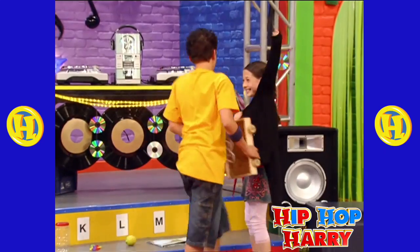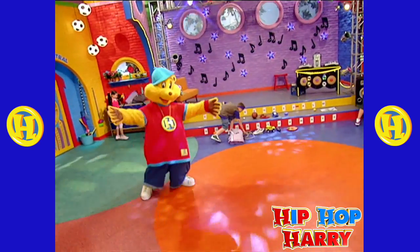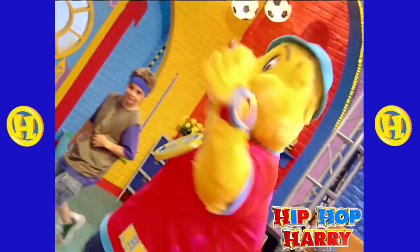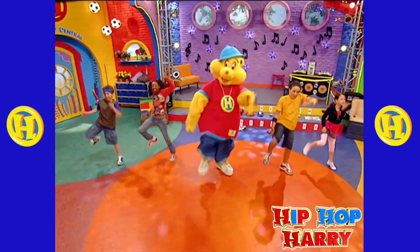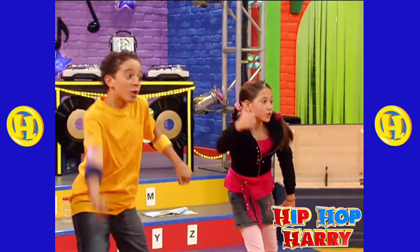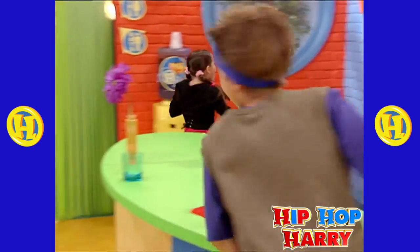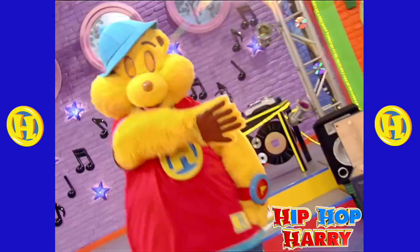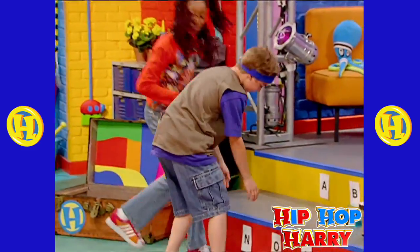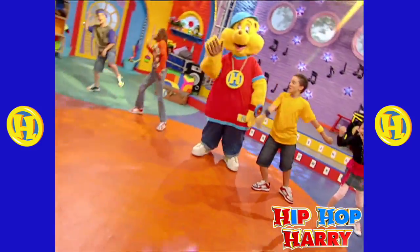Lots of fun, but we must remember to clean up when we're done. We sing this song, it's a hip hop treat. Whenever we're making the place look neat, so pick up your toys, put them away. It's time to clean up. We can play another day. Hey, we love to play, but when we're done, we put our toys away. When you clean up, you show you care, so pick up your toys. Put them away. It's time to clean up. We can play another day. Hey, we love to play, but when we're done, we put our toys away.